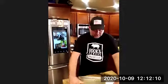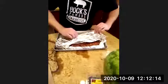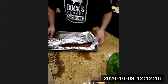Ooh. So you just put apple cider in here, and every 20, 30 minutes, you just give it a good spritzing, and that will keep it nice and moist during the first 3 hours. Then you create these little foil boats like I have here. I'll show you what I did. You can see I kind of did a 2-piece boat right there. And inside of there's the ribs.